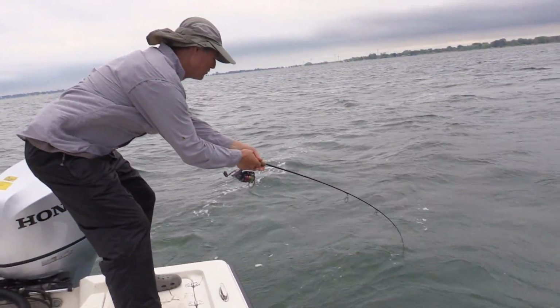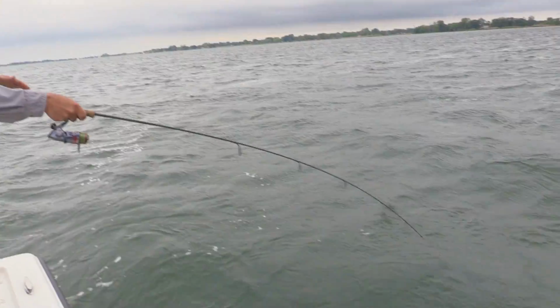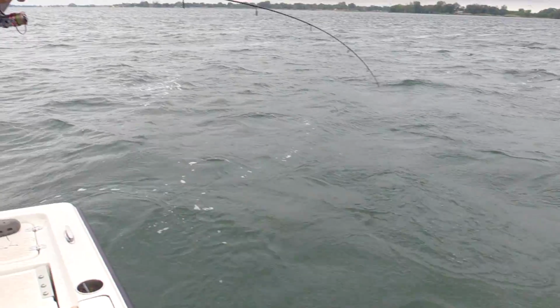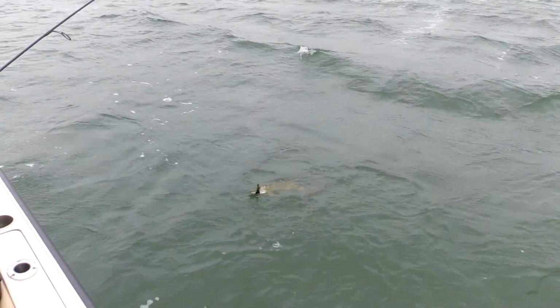Oh, it's a little pike. The hammer handle. Whoa, it's a hammer handle. Small pike. I hope he doesn't cut me off like Antonio just got cut off about 2 minutes ago. That's a nice, it's a little pike. Look at that. Just hooked in the side, luckily. Okay. He came out of 7 feet of water.